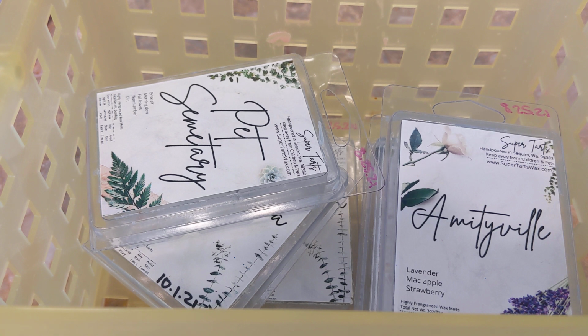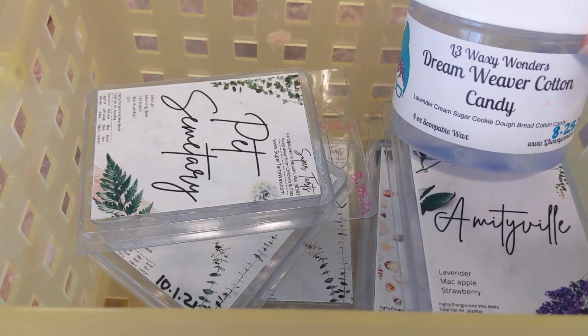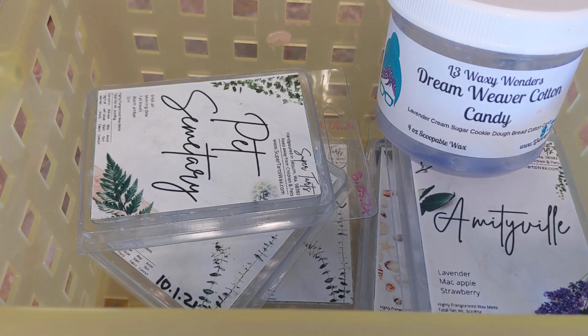And on cold, it almost smells like that. But it's just, I don't know. Maybe it's the cotton candy. Maybe I need to try Dreamweaver just by itself. I would definitely be willing to do that. But that one right there, I wouldn't repurchase.